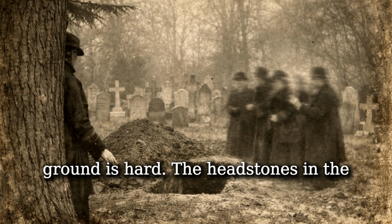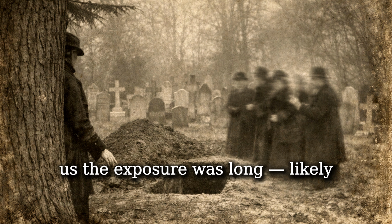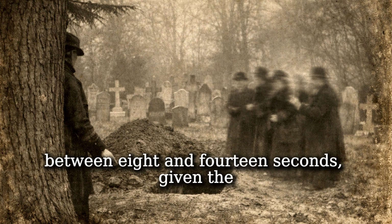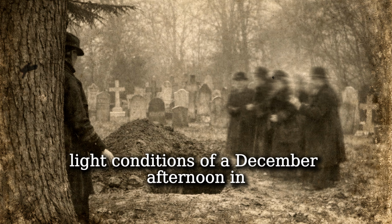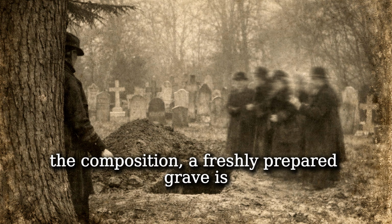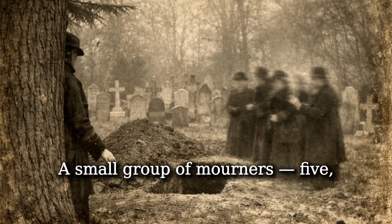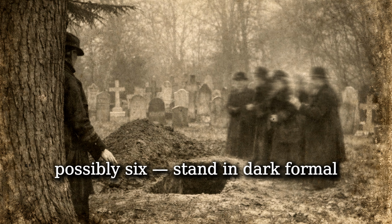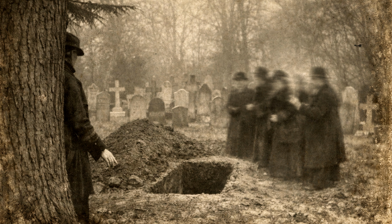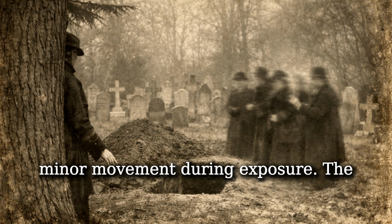The ground is hard. The headstones in the mid-ground are sharp and legible, which tells us the exposure was long, likely between 8 and 14 seconds, given the light conditions of a December afternoon in London. In the center of the composition, a freshly prepared grave is visible. The earth beside it is mounded. A small group of mourners, 5, possibly 6, stand in dark formal dress to the right of the plot. Their faces are blurred slightly, consistent with minor movement during exposure.